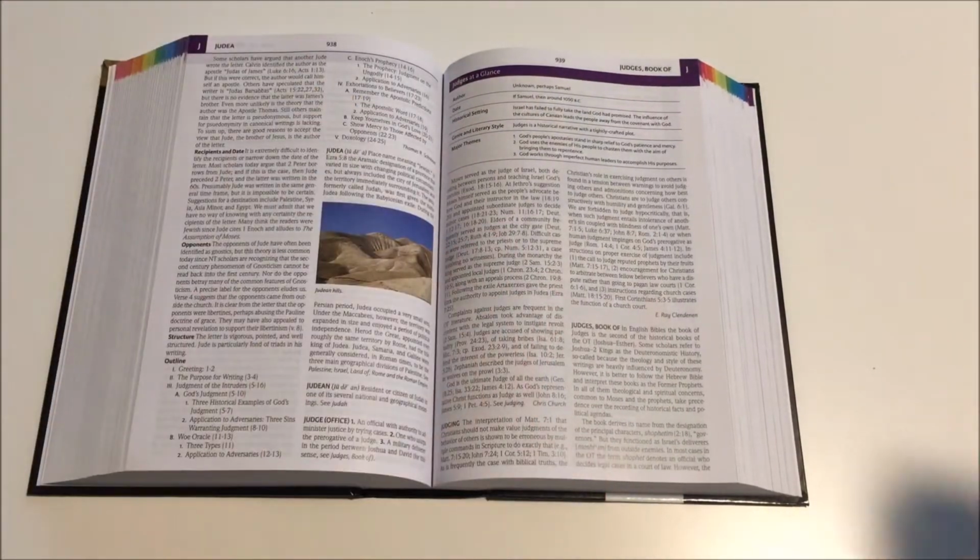Another thing I liked about this Bible dictionary is I didn't know this, but if you have any kind of study Bible, most study Bibles always have book introductions.